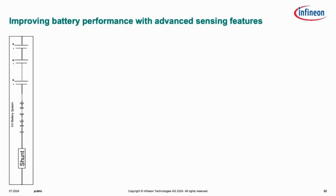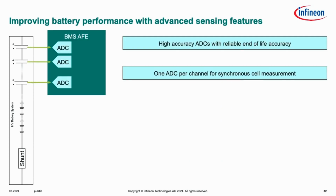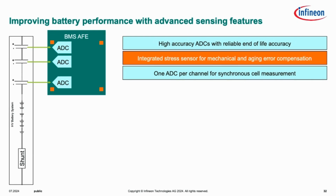So how are we doing this? The first way is we're trying to improve the performance of the battery by using advanced sensing features. For example, if you look at the cell stack on the left side, we have BMS ICs that have a very advanced type of ADC architecture that can guarantee the accuracy over the entire lifetime at very sub 2 millivolt levels. We also have integrated into our BMS ICs so-called stress sensors, which compensate for any mechanical aging or mechanical stress effects, so that the ADCs maintain their accuracies.